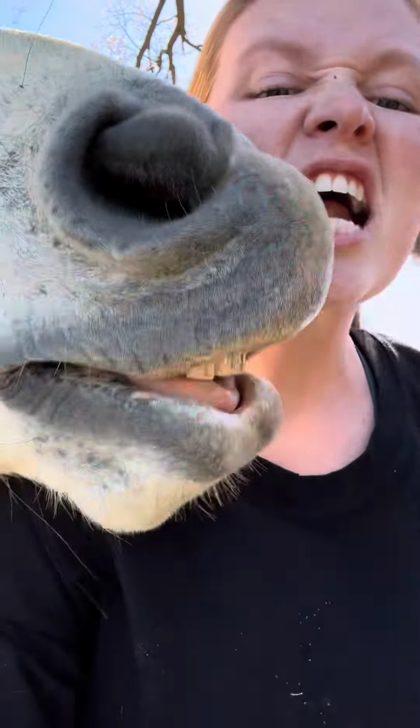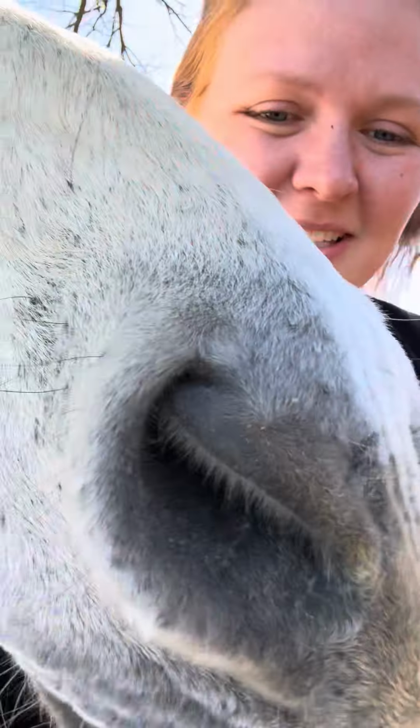So when we first got Buggy, he didn't know how to take treats. He would go in with his teeth like this and go, get his lips out of the way. Obviously now, he's figured it out.